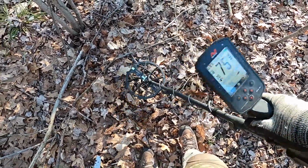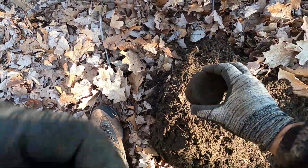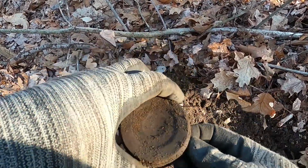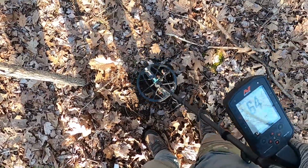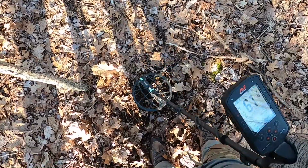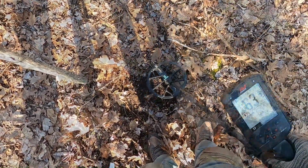Kind of a long looking target on here. It's definitely high pitched, so we're gonna check. Found it. Ah, it's broken in two. We got another mason jar lid. Slightly elongated, but it's a target. So it is. Always up for surprises.